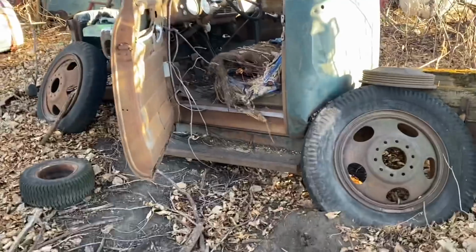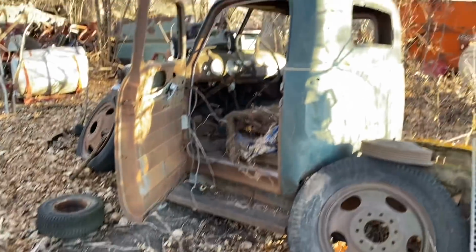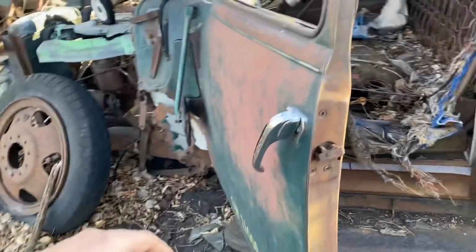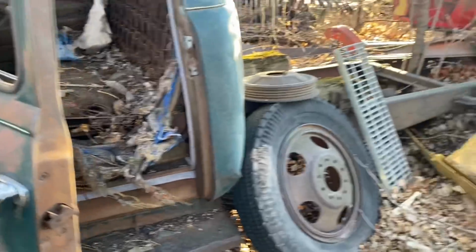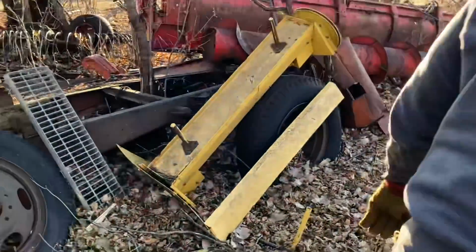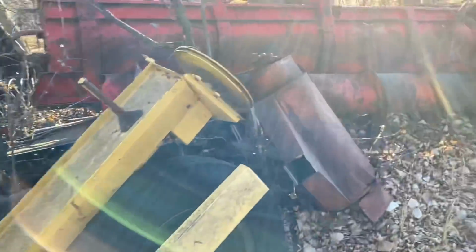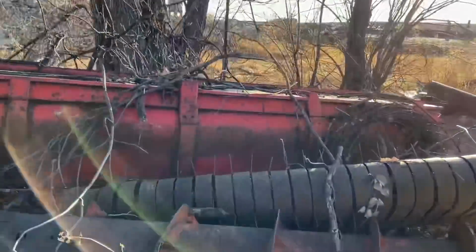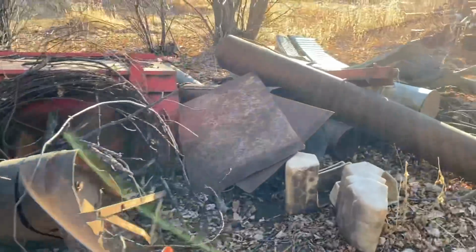Late 40s, early 50s. Probably late 40s. No, it's a Chevy. These pull down handles here, I think, were the earlier ones. Then later they went with the push button. Get out here in the wind, it's not good.